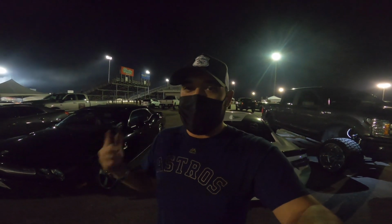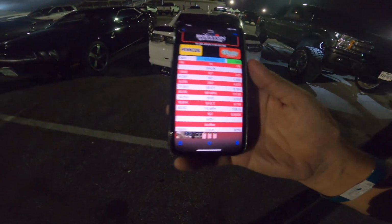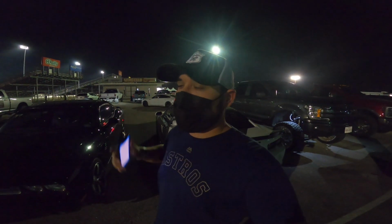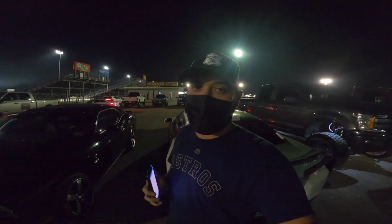So that is something that you guys can look at, how much weather can affect the car, because it's not much of a difference, and our miles per hour is way slower. Let's go see what the other cars are doing and hopefully feel a little bit better about ourselves and how the Camaro is running compared to what other cars are running tonight.